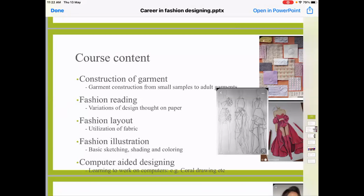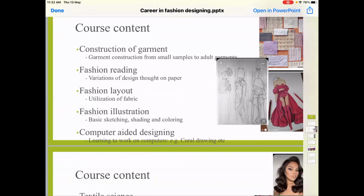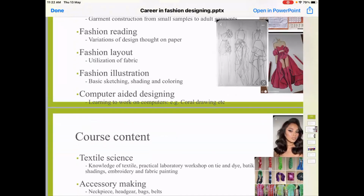Fashion illustration. One of the most important subjects of fashion is illustration. Here, sketching is taught from the basic pencil sketching, to making straight lines, to shading and coloring, up to painting, so that you can do the illustration of any garment expected out of you.